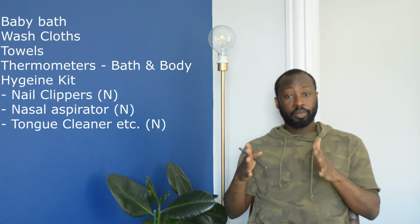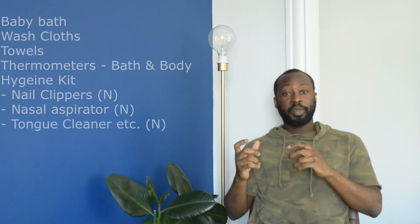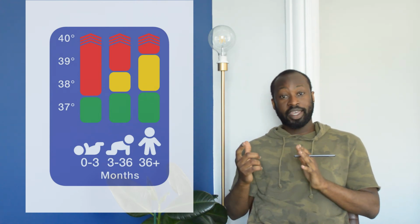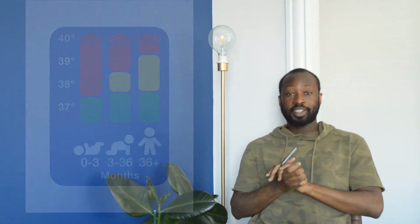The Braun thermometers are really cool because once you check the temperature, they can also tell you, based on the age of the baby, whether it's too high, too low, or within normal range. So it's worth investing in one of those too. A hygiene kit is highly recommended. Baby's nails grow faster than you think, so one that has some nail clippers, great.